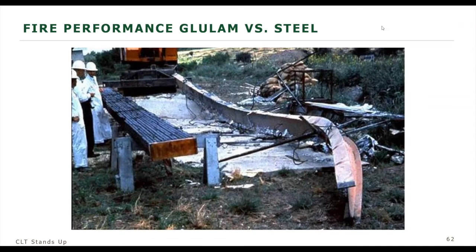And this is an example of a fire performance test that tested a steel beam versus a glue laminated timber beam. They both had the same amount of strength at the start of the test. And as you can see, the steel beam lost about maybe 60% of its strength, whereas the glue laminated timber beam lost only about 20% of its strength. So this is analogous to comparing Type IIB construction, which is typically steel or concrete, with no fire resistance rating required for the steel beam, versus a heavy timber construction, kind of a similar type of comparison.